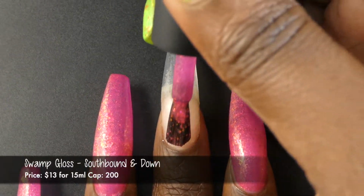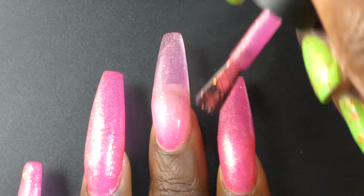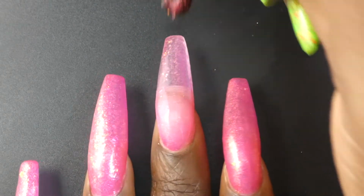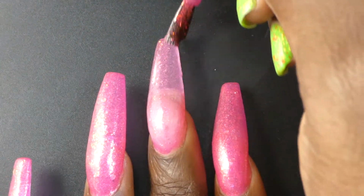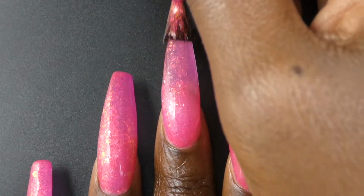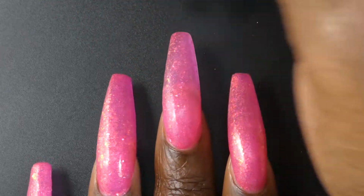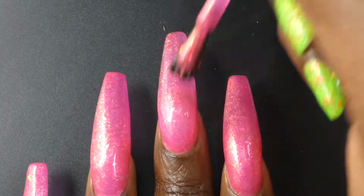And the final polish I have to share is by Swamp Gloss. This one is called Southbound and Down. Swamp Gloss is starting a new theme with Archie Vice. This one is described as a bright berry scattered hollow base with a red to gold to green aurora shimmer and iridescent flakies. This one is priced at $13 for 15 ml and has a cap of 200 bottles.